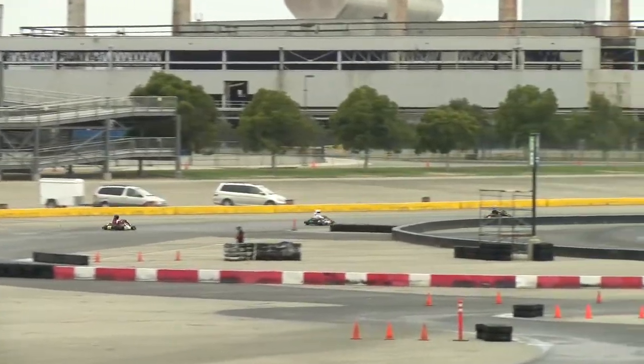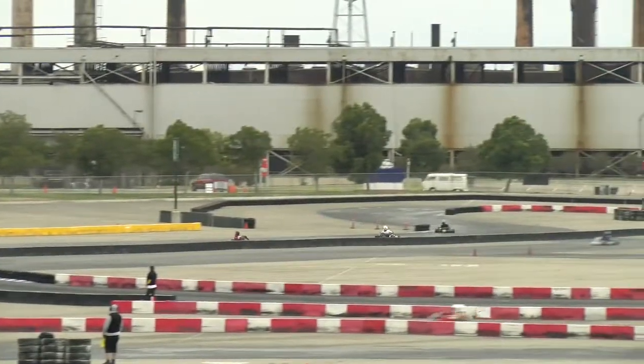Minnie Swift and PRD1 up next. Minnie Swift and PRD1 up to the starting grid.